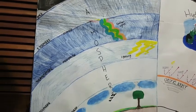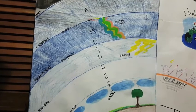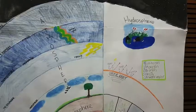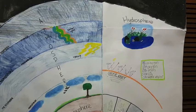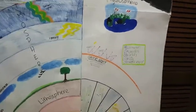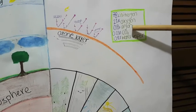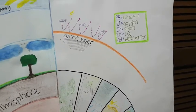What holds the atmosphere close to our planet and prevents it from simply floating away into space is Earth's gravitational pull, forcing the gases towards Earth's core. Greeks weren't so wrong either, as the atmosphere is in fact made of gases. The atmosphere is a mixture of gases: 78% nitrogen, 21% oxygen, 0.9% argon, 0.03% carbon dioxide, and 0.4% water vapor.